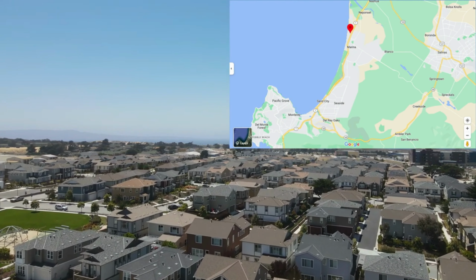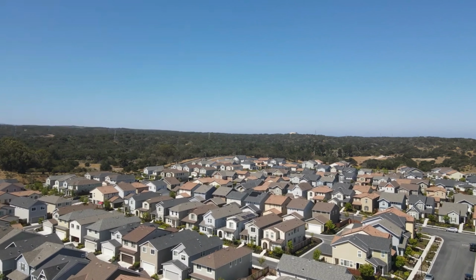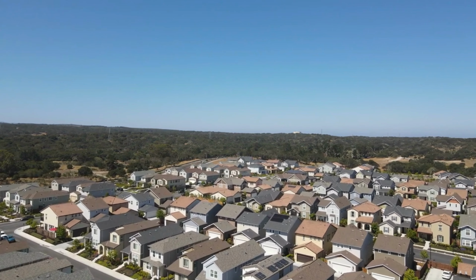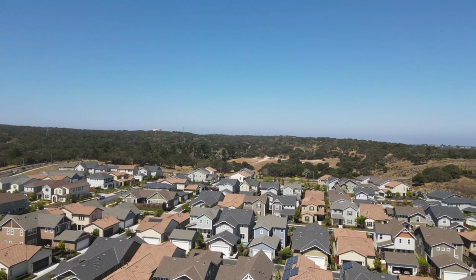East Garrison is located just off of Reservation Road and is located right in the middle of Marina and Salinas. In my opinion, the best part about East Garrison's location is that it's right next to Fort Ord National Monument, which is 68 miles of hiking and biking trails. You could walk right out of your front door and get to Fort Ord depending on where your house is in the development. If you're an outdoors enthusiast, this is a great selling point.